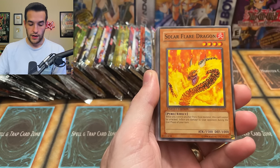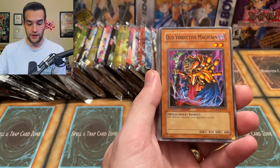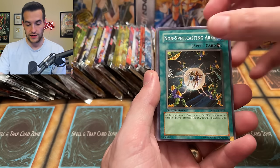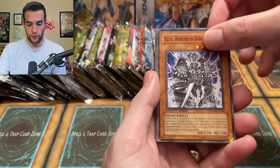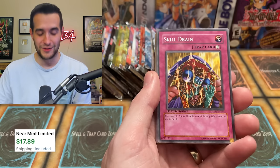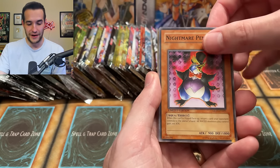Royal Command. Solar Flare Dragon. We got the Fire Princess, a bunch of old school stuff. Mist Body, the Old Vindictive Magician, seven colored fish, including those lips. We got the Nudoria, Spellcaster Shield Type 8. We got the Silva, Warlord of Dark World, Swarm of Scarabs. Skill Drain. Whoa, that's probably money right there. I didn't remember that was in there. We'll take that. Nightmare Penguin.